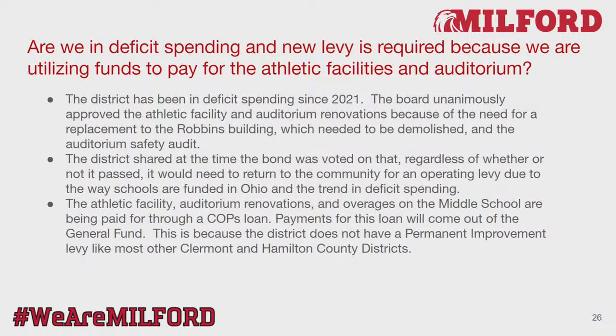It's also important to note that the board unanimously approved the athletic facility and the auditorium renovations because of the need of the Robbins building, but also for the need of our student programs and needing more space, as well as the ability to have indoor restrooms at the athletic facility. So I think all those are important. And again, there was that auditorium safety audit that Mr. Kaufman detailed earlier. The district also shared at the time that the bond was voted on that there would be a need for an operating levy within 2 years, and we are definitely within that 2-year time period, being exactly at 2 years.